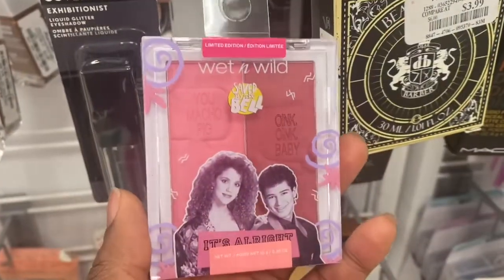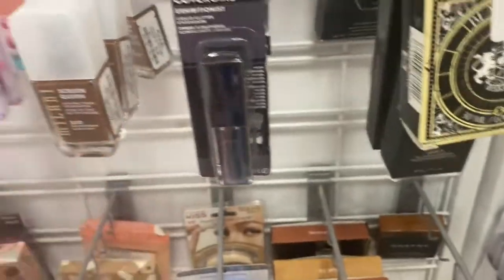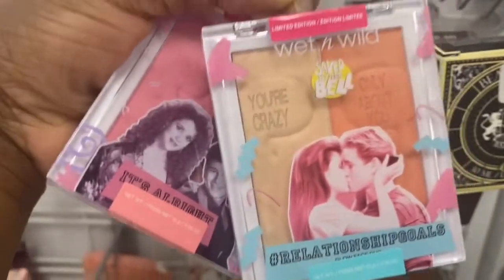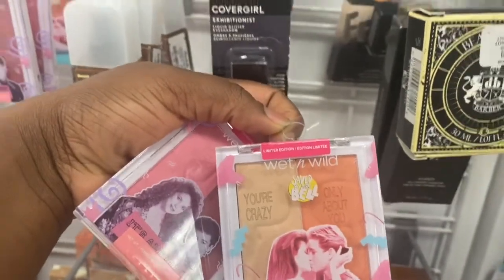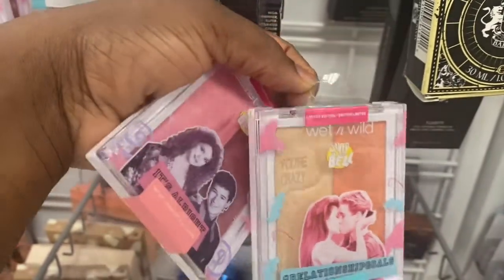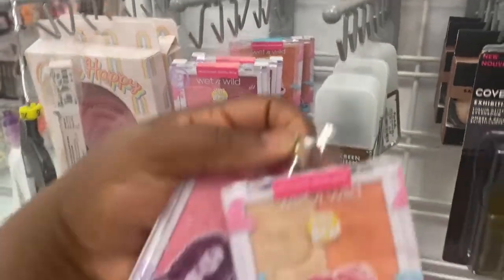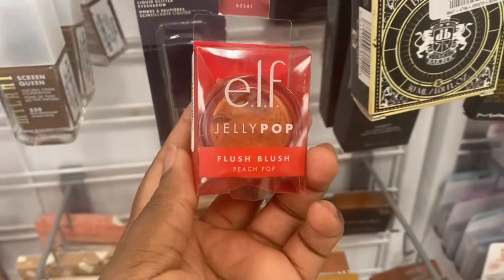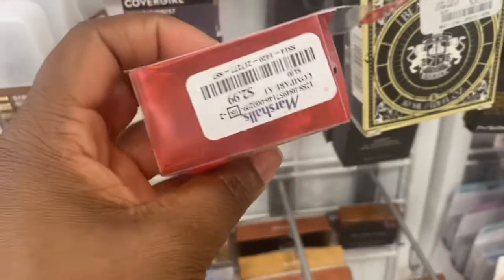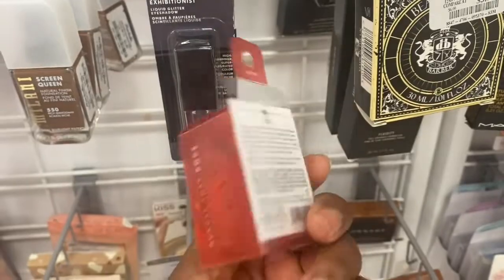From Wet n Wild, we have these blush duos for $3.99. We did spot these over here last time. They're much paler. Oh, did we? Not sure if we even did, but we did see one, but it's neither of these colors. But we have several shade range on here for $3.99. If we're seeing this blush here, this is a jelly consistency on here. So this is a cream blush, and it's here for $2.99.